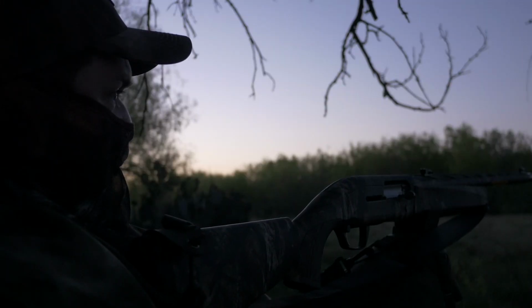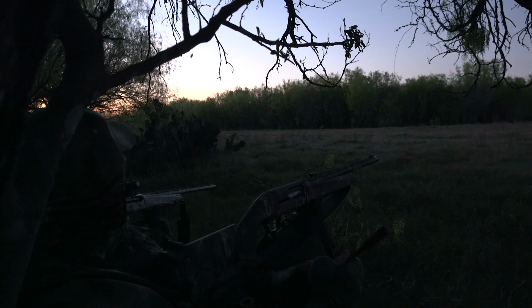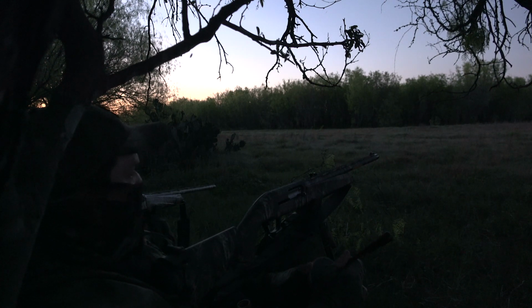Well, off to our left, it sounds about like a dozen turkeys or so, roosted about 500 yards away. But in that pasture, we can't hunt. But we knew the birds were going to head in our direction eventually.